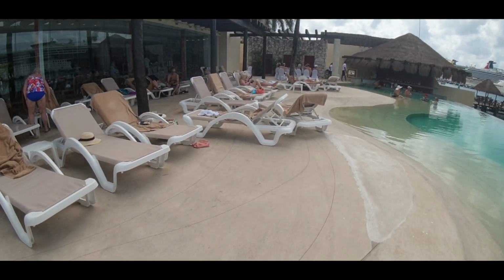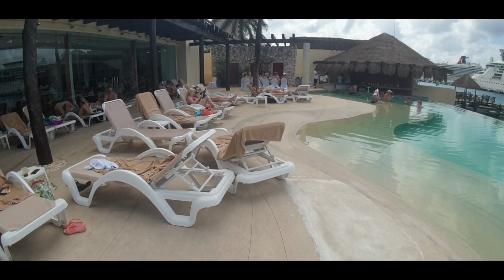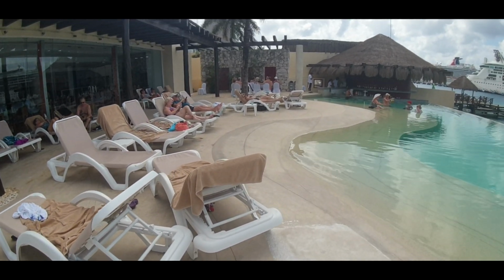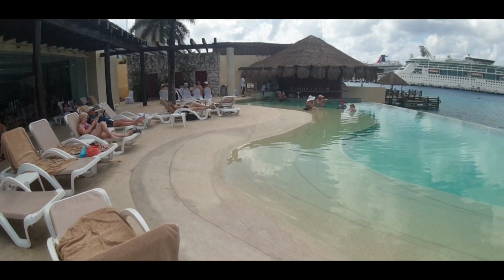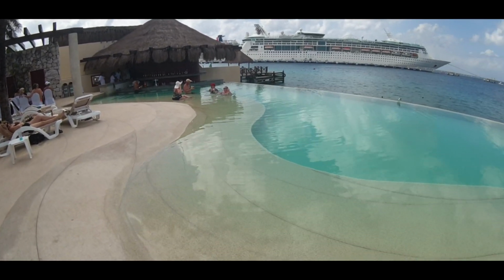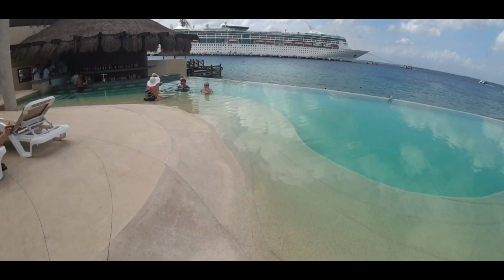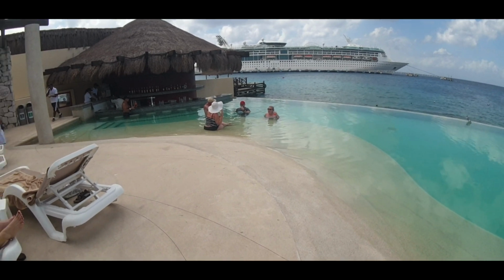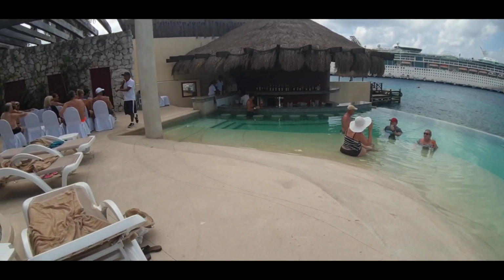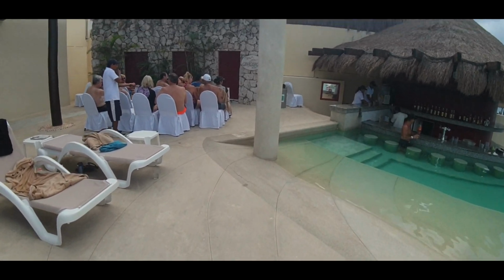Everybody's just hanging out here. It's really very relaxed. A few kids, but not too many kids. I think there's a second pool bar right there. We might just walk around, and then this is a great spot. Oh, I think they're doing a little talk about drinks.